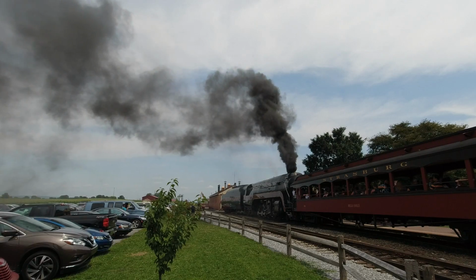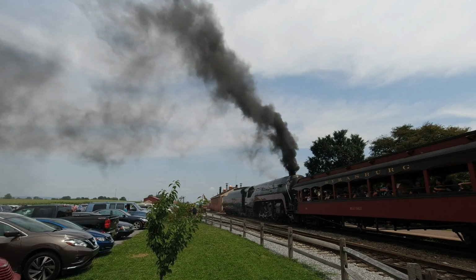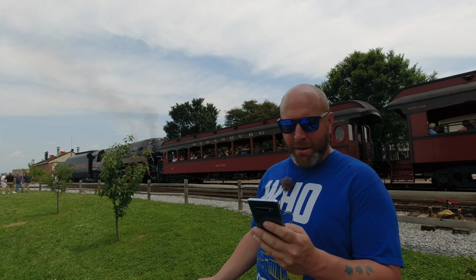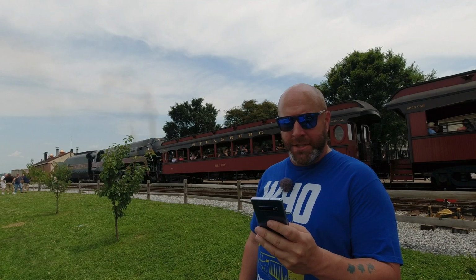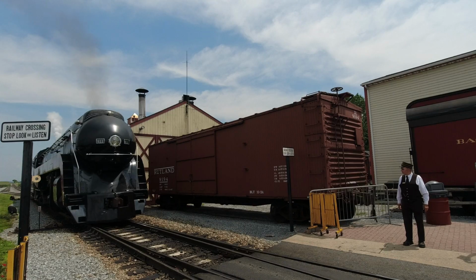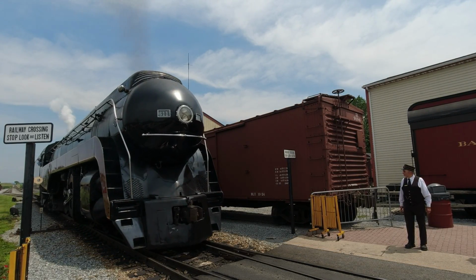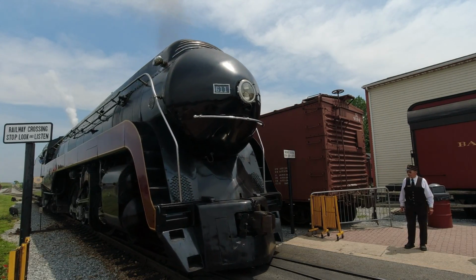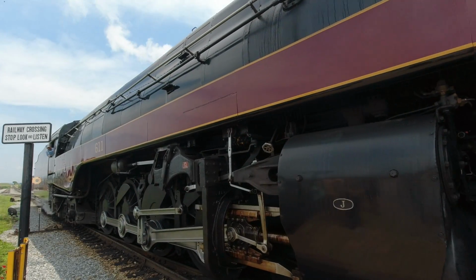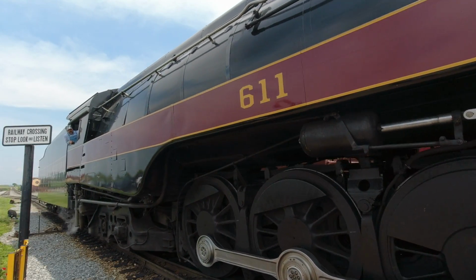So the locomotive itself is 109 feet 2 inches in length, 11 feet 2 inches wide, and 16 feet tall. It does have a combined weight with tender and locomotive of 872,600 pounds. It is fueled by coal. Has a fuel capacity of 77,200 pounds and a 20,000 gallon water tank in the tender. It does have a max speed of 110 miles per hour, which they don't use here, but it is capable, and it has a power output of 5,100 horsepower.